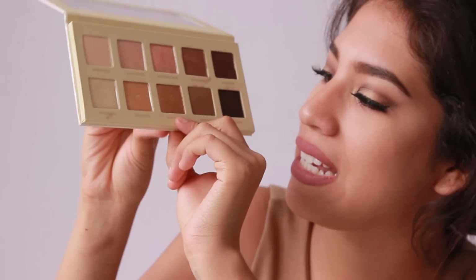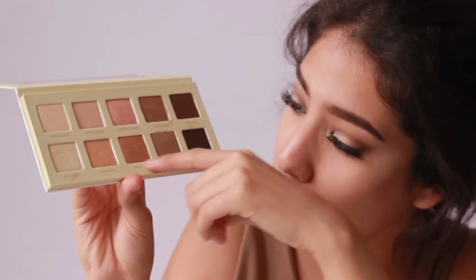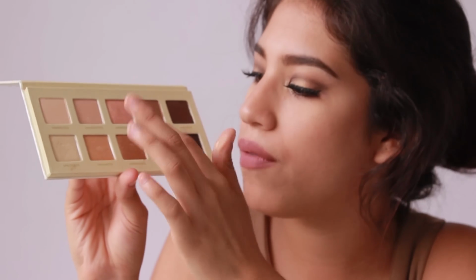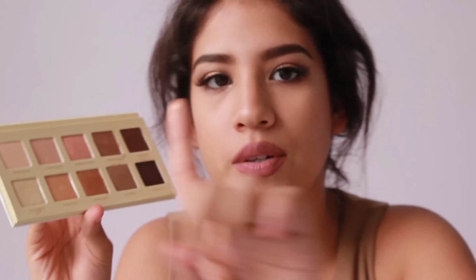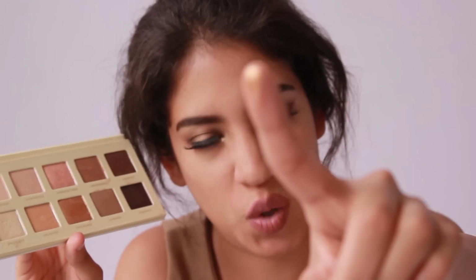Then the next one is the Unleashed. This one, I've also not used these two, but it looks very nice. I'll show you right now. Look at this. That's what love looks like. It's what life looks like.